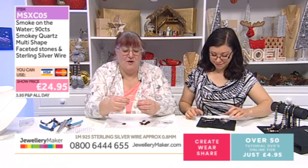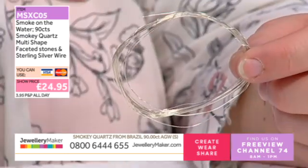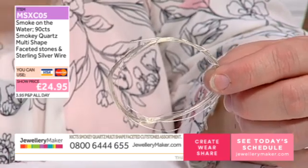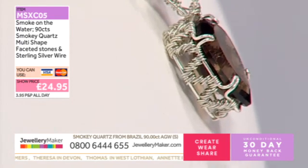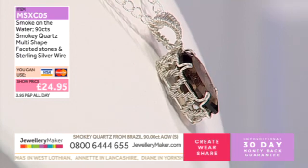So I've still got the 0.4 I had left. Unusually for me, normally I run out of 0.4. I used all of the 0.8. It's unusual for me, but then I did very little wire wrapping. I did all prong setting. The only one I did, I'm going to turn it sideways so you get an idea of what I did on the side. That's where I've used it to do the setting. So that's 0.4, but that gives you that gallery.